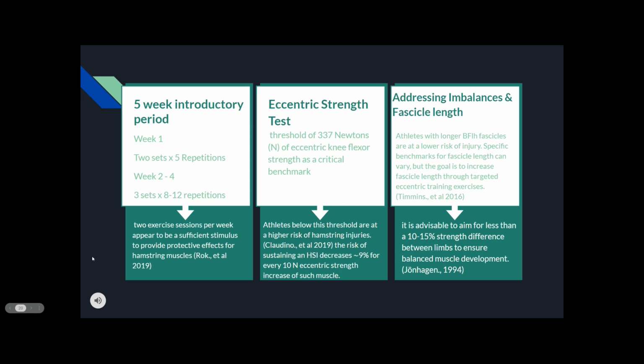Eccentric strength training incorporating the Nordic hamstring exercise. Our target identified a threshold of 337 newtons of eccentric knee flexor strength as a critical benchmark. Athletes who are below this threshold are at a higher risk of hamstring injuries.